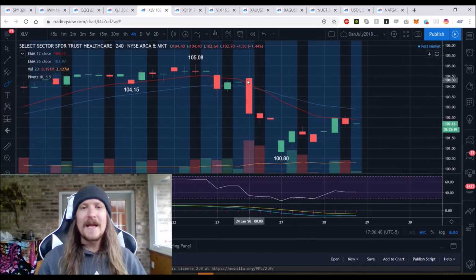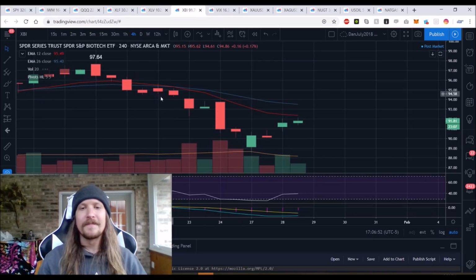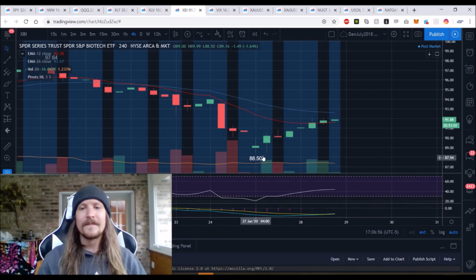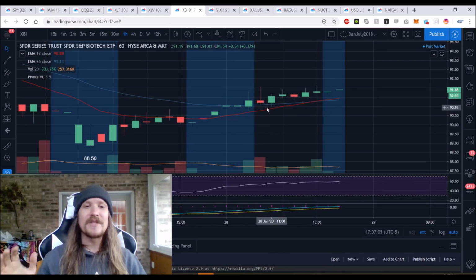So looking at anything under 104.40. Hourly high or low, as our guide for tomorrow, is 102.08 support. Biotechs, 4-hour time frame, looking for the lower high. Hourly high or low is 91.38. So hopefully this video is conveying how simple we can make things by just setting clear levels.